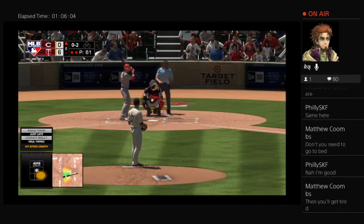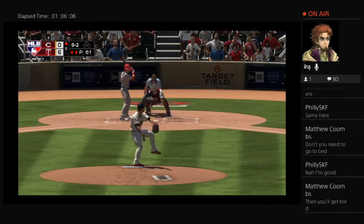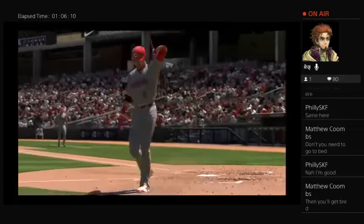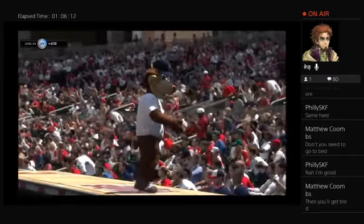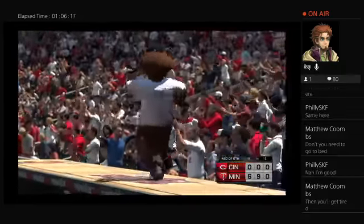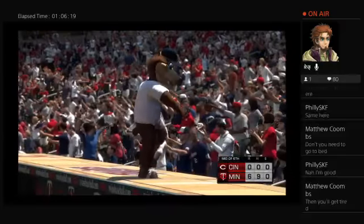No runs, no hits, and no errors in the game for Cincinnati thus far. And he struck him out. So it might be time to begin the countdown, as he's now gone through 6 innings without allowing a base hit. 1, 2, 3 go the Reds. They won't make a dent in a 6-0 deficit.